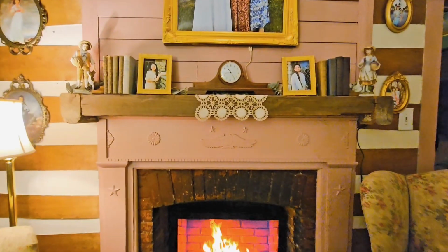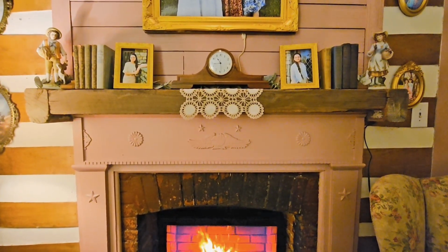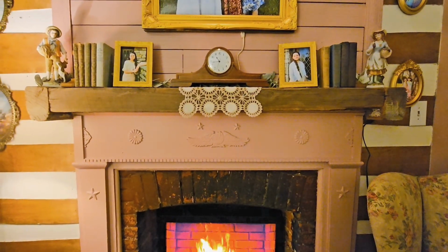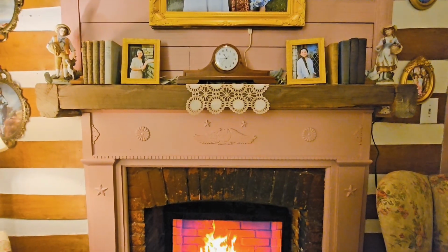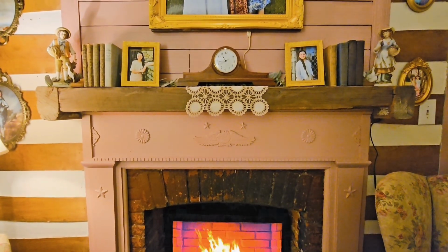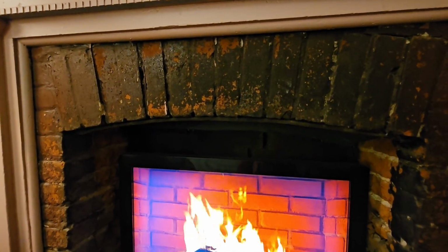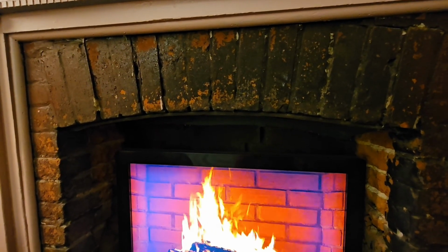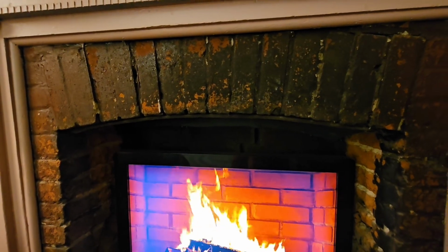This mantle is not original, but it is a piece of very old barn wood that we found here in the barn. And I just decided it would look really neat as a mantle. It was a super easy project, and I think it's kind of fitting to have a piece of the barn in the farmhouse. And as I was talking about the fireplace, you can see the brick is quite old. It's been charred. We're talking about a 160-year-old fireplace, but the history of it is just neat, and I just love it.